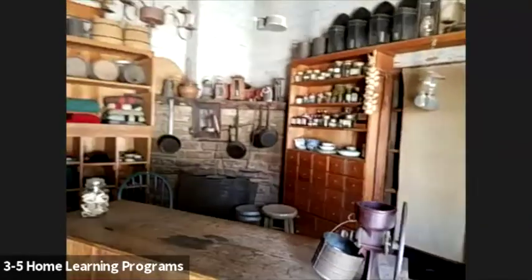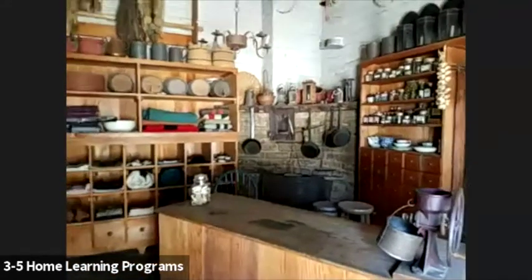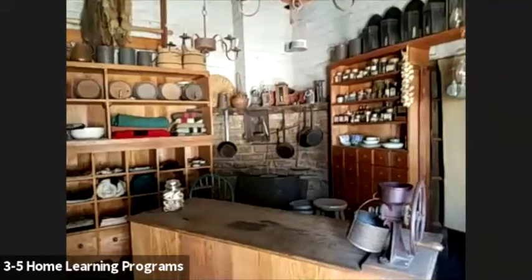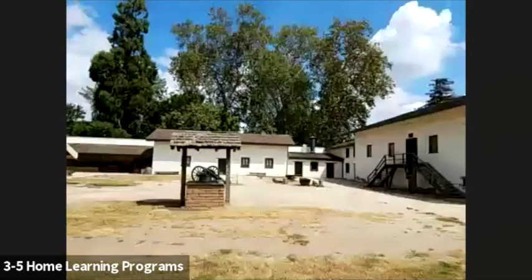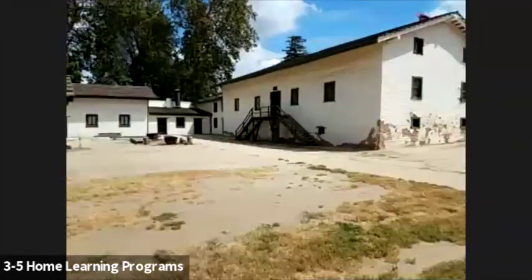And when I mean they move their stores there, I don't mean they just take the stuff off the walls. They literally take the walls with them. They take the mud bricks, they take the wooden roof and the shingles to build some of the first buildings in Sacramento City, where old Sacramento is today. And quickly, large sections of the fort are destroyed for building materials.